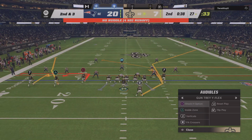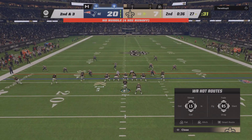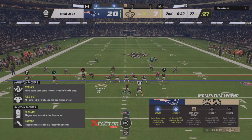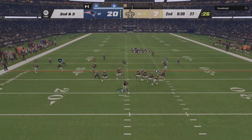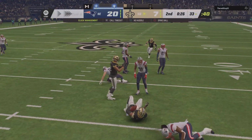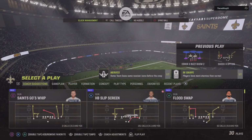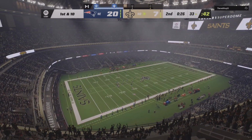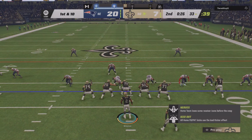And he's going to get 7 out of this before being taken down at the 27. A 7-yard pickup brings up 2nd and 3. From the 27, Winston, and it's complete. He gets this one to Washington. The Saints going to call the first of their timeouts as they'll stop the clock with 26 seconds to go until halftime.